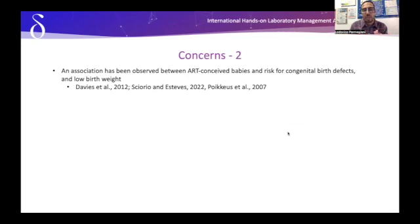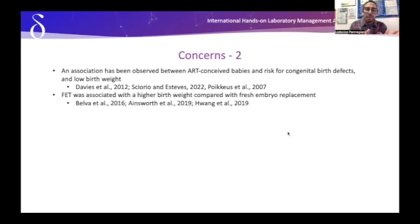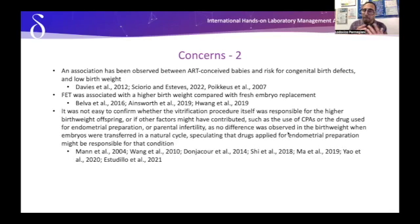What emerged from studies is that there is an association between ART conceived babies and risk of congenital birth defects and low birth weight. In the case of frozen embryo transfer, some authors observed a higher birth weight compared with fresh replacement. We cannot say it is vitrification responsible for the higher birth weight offspring, or other factors. Some authors hypothesize the use of cryoprotectant or the drugs used for endometrial preparation, so not vitrification itself, but the procedure of preparing the endometrium to receive the embryo.